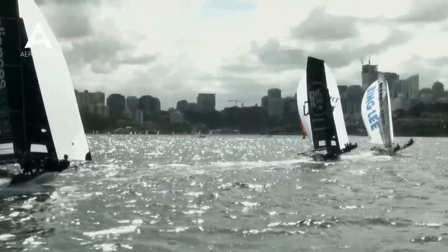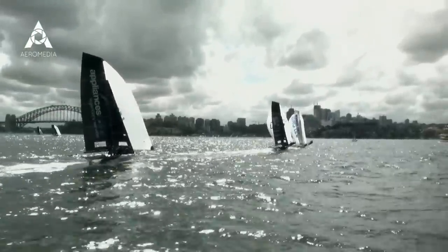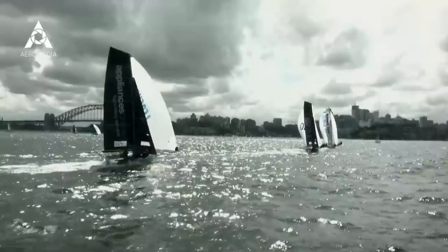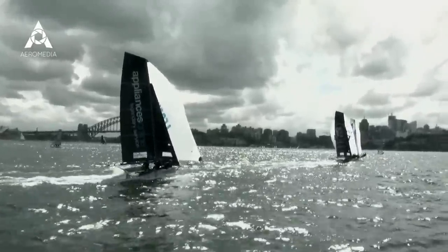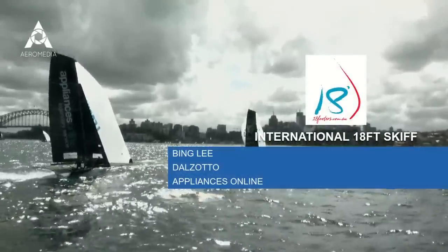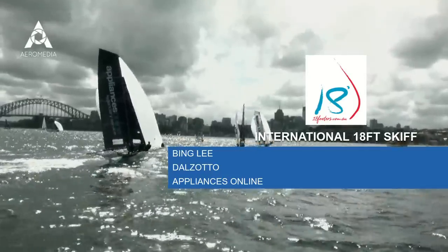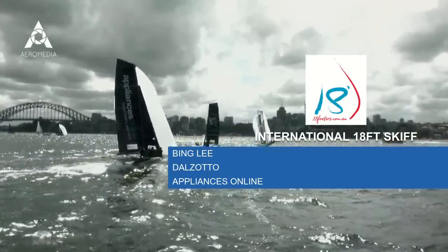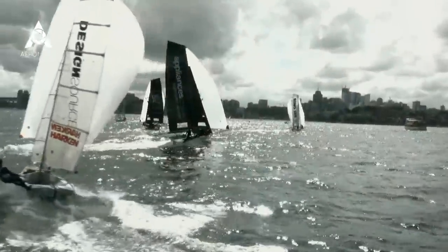Just looking downhill here at the Royal Oak Hotel, not in shot, but they look a bit cooked to get to the bottom mark. And I think the Kitchen Maker is in some bother there also. Yeah, they had to strip. They can't lay the mark, and even the Royal Oaks, they're on their ear down there and struggling to make the mark.